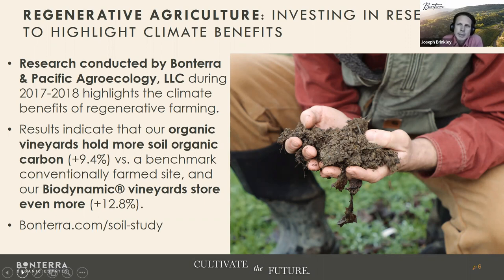And here's a quick little mention of the difference. If conventional farming neighbors was the baseline, which is where we started as far as the samples go, then we look to see the organic and the biodynamic soils and the increase in storage from there, as highlighted here. And you can find more here on the soil study.